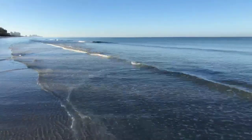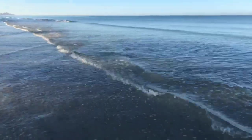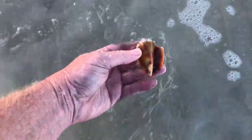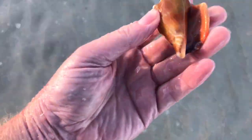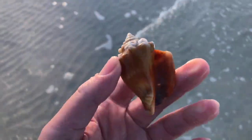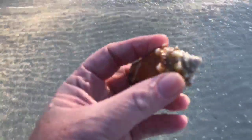Now here's a fighting conch buried in the sand. That's normally how you find them. See, you can just barely see it there. That might be an empty shell. Don't know. Yep, that's an empty shell, so you could take that home as a souvenir. That's an empty Florida fighting conch shell.